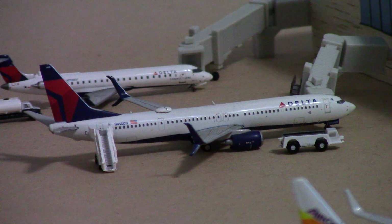But apart from that, here is a Delta 737-900, just getting the crew and passengers and service all done to the aircraft before it does a flight out to Atlanta. Now Delta Airlines mainline just operates to Atlanta, but Delta Connection operates to Salt Lake City.